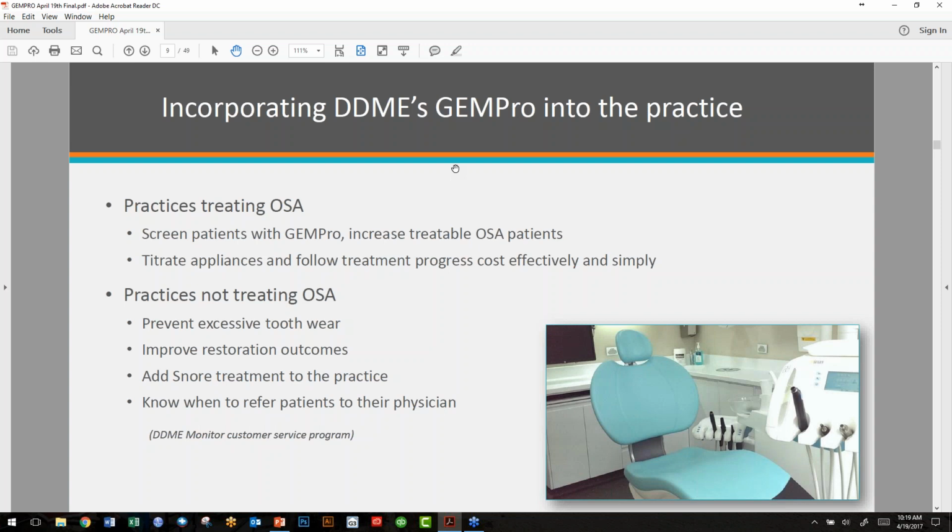Okay, so the second practice, the general dentist, not treating. Well, it's a little deceiving, because the general dentist doesn't know whether or not their patient has sleep apnea unless the patient says something. So in some way, general dentists are treating patients with sleep apnea. They're just not treating sleep apnea. And I feel that even a general dentist should know if their patient has sleep apnea.